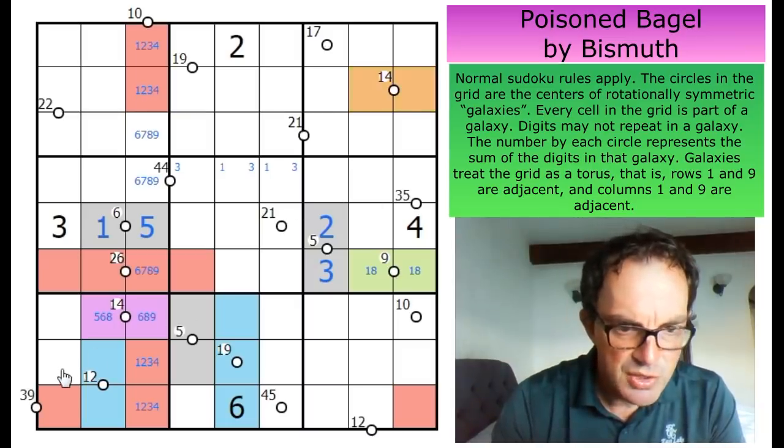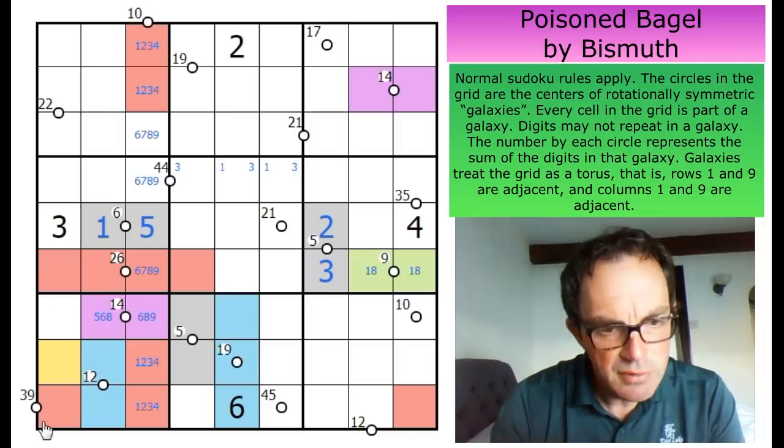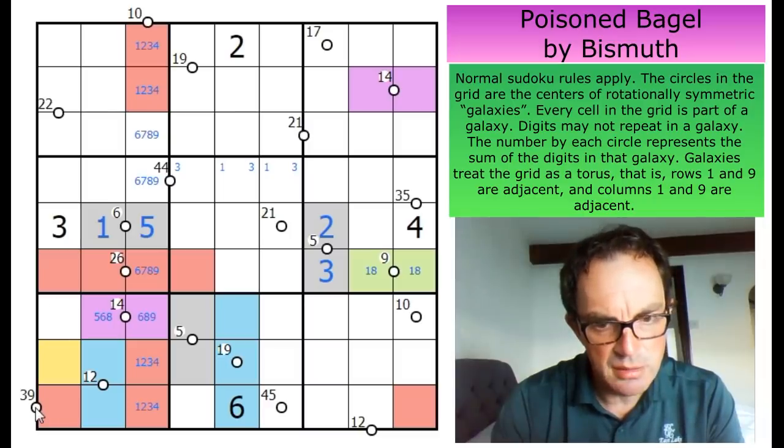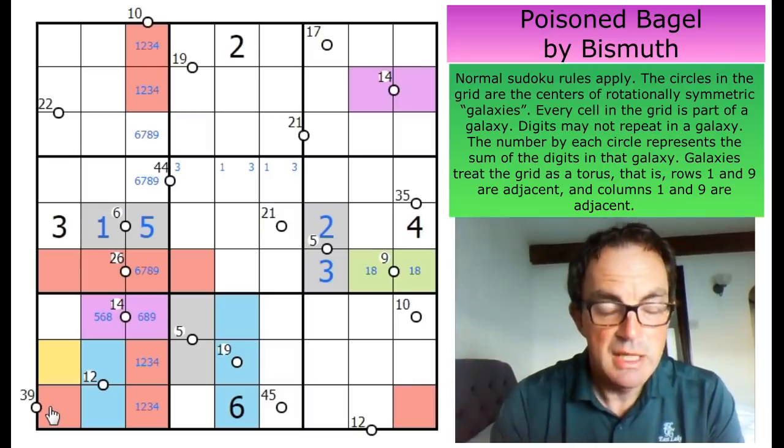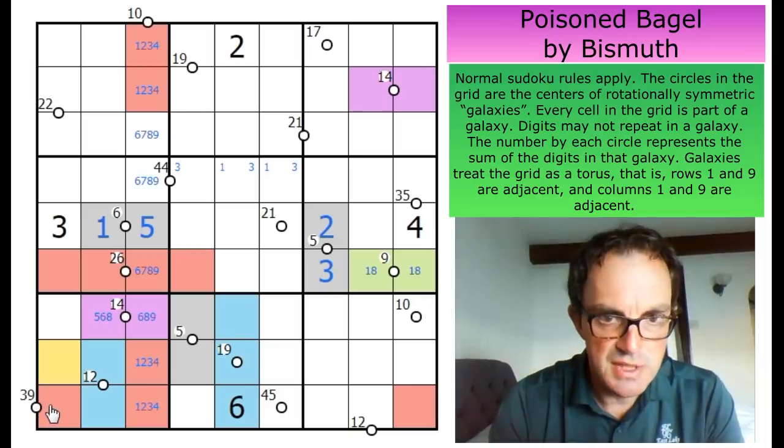Let's think about this. So the 39, it has to be an even number of cells because the dot is in the middle, sort of on the line. But it could be 6 or 8 cells, because if it's 6 cells, we'd need the missing 3 cells to add up to 6, and that is possible if they're 1, 2 and 3. If it's 8 cells, it would just be missing the digit 6, because 45 minus 39 is 6, obviously. So far we've only placed 2 of the digits, so it's got to have at least 4 more digits.